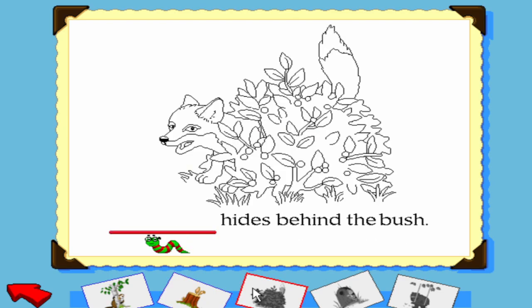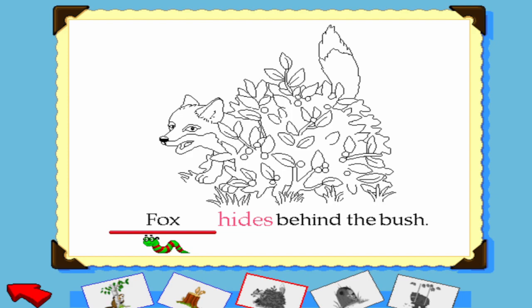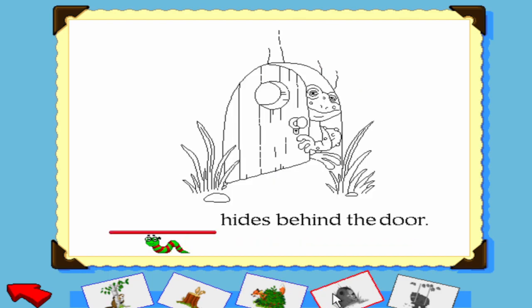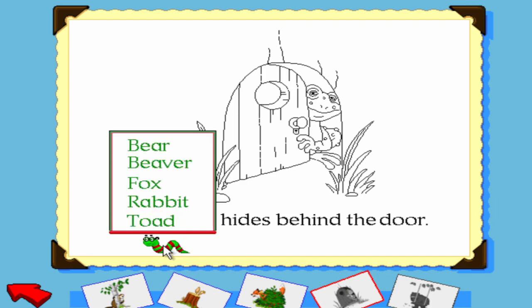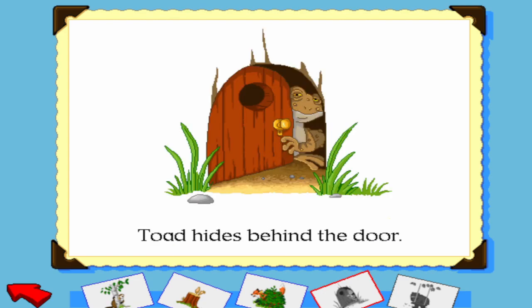Fill in the blank to make a sentence about this picture. Fox hides behind the bush. Cool! Fill in the blank to make a sentence about this picture. Rabbit hides behind the door. That sentence doesn't match the picture. Toad hides behind the door. Great!